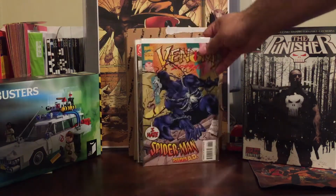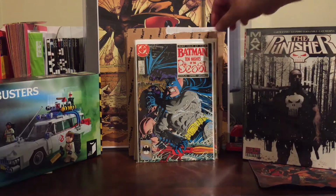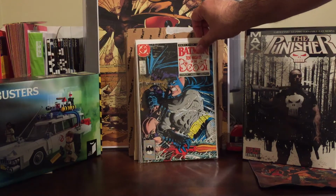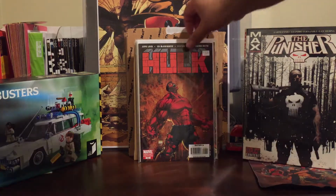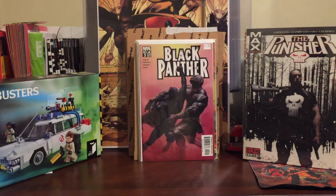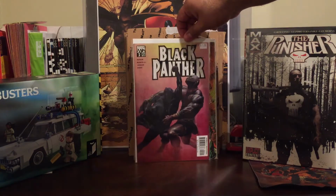I recognized it. So, Batman Ten Nights of the Beast Part 4 for $1. This is number 420. Michael Turner Hulk #6 variant, $1. Black Panther #2, first appearance of, let's see, Black Panther's sister has a Black Panther there. So I got about 4 of those.